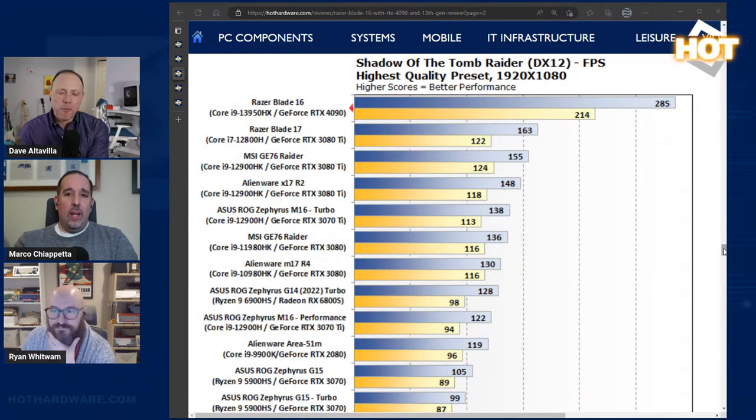The cooling, though: the GPU, despite being so much more powerful than the previous gen, the highest I saw it get was like 70C. It wasn't crazy. The CPU is a different story. If you go to the Razer Blade 17 review, you'll see the Alder Lake chip in that bigger form factor didn't throttle nearly as much and didn't hit that 100C thermal junction peak. On this machine, it will absolutely hit 100C.